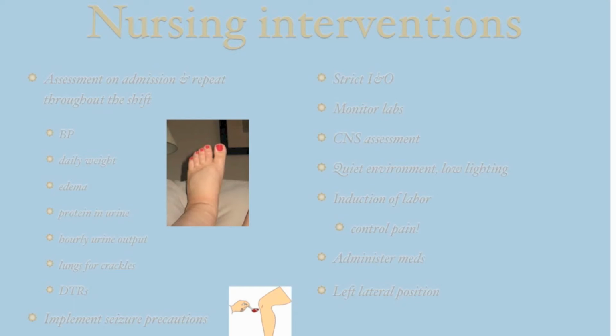You need to perform a CNS assessment paying attention to her mentation, DTRs, clonus, which is defined on another slide, pupils, especially if she is not alert, and her motor activity. Believe it or not, some of these women can have a stroke, so familiarize yourself with the signs and symptoms if you have forgotten them.